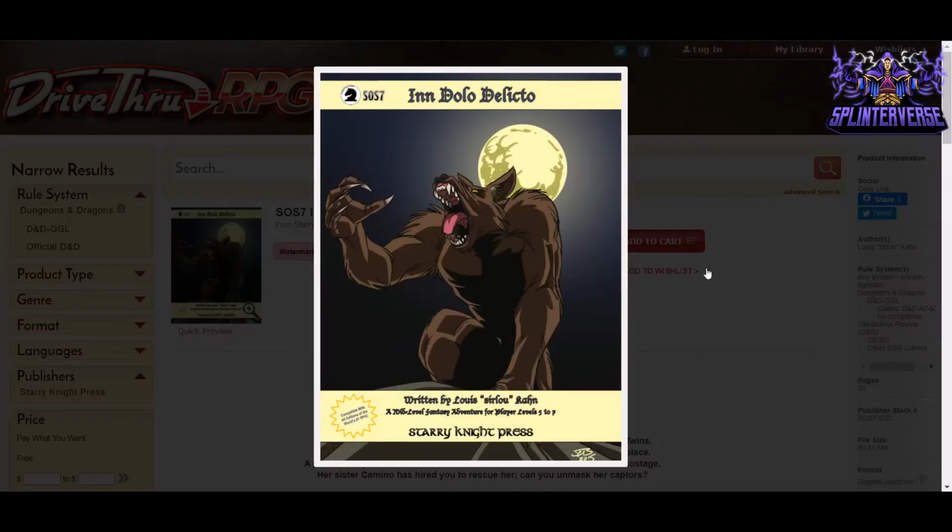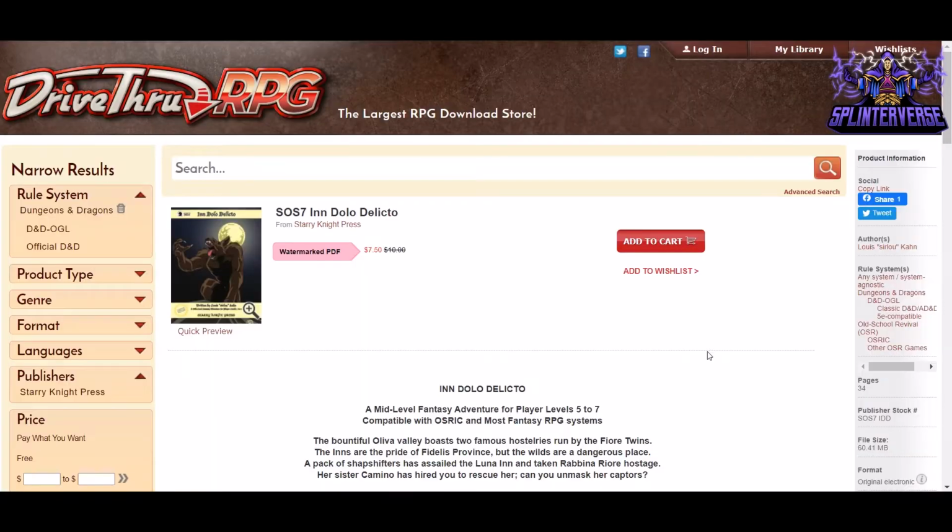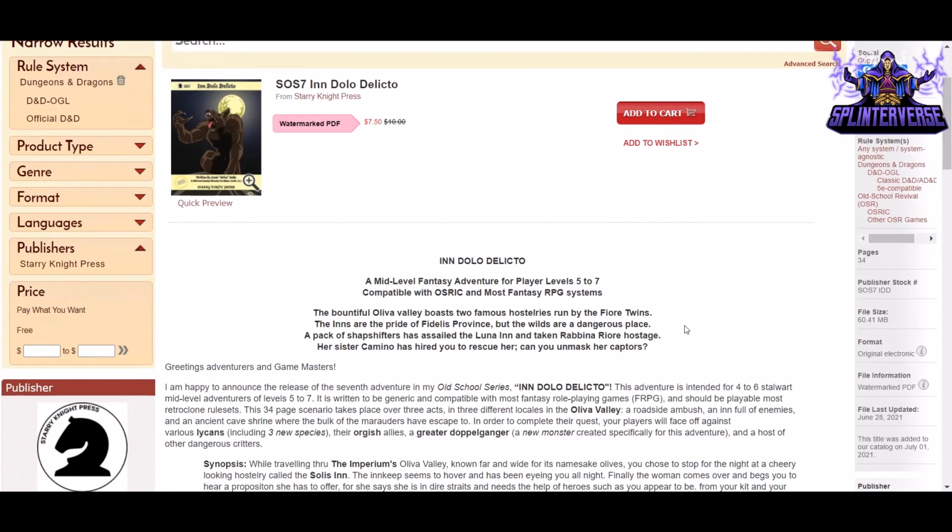First DriveThruRPG title this week is In Dolo Delicto, and it is from Starry Night Press, written by Louis Serlou-Ron, and it's for player levels 5 to 7. It's a mid-level fantasy adventure. It's compatible with OSRIC, as well as 5e and most fantasy RPG systems.